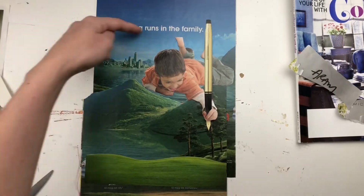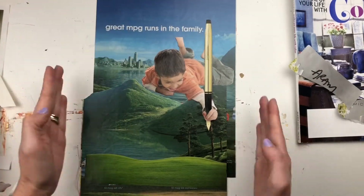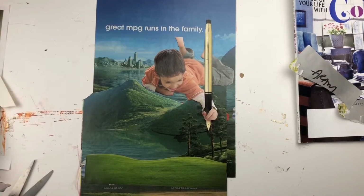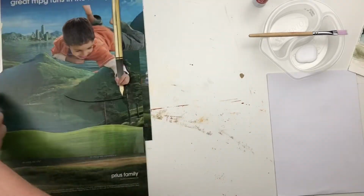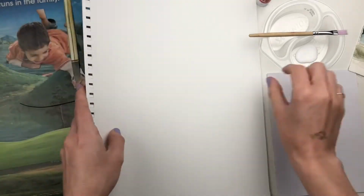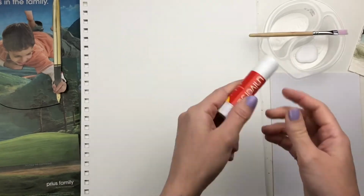And so now that I have my format finished, I need to kind of finalize the framing because I want to get rid of that excess and really crop it down to one nice clean rectangle shape. So I'm going to be gluing this onto a sketchbook page. So this is just a page out of my 9x12 sketchbook. You can tear the paper out or leave it in your sketchbook. That's totally up to you.